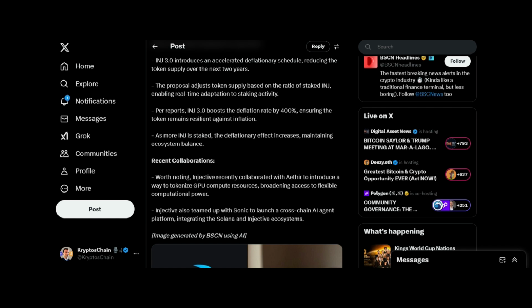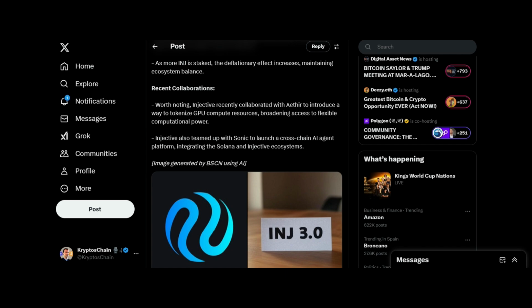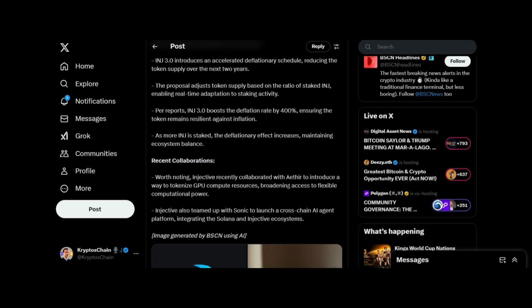And there was also a recent collaboration worth noting, which is Injective recently collaborating with Ether to introduce a way to tokenize GPU compute resources, broadening access to flexible computational power. But Injective also teamed up with Sonic to launch a cross-chain AI agent platform, which integrates the Solana and Injective ecosystems. So it's great to see that Solana and Injective are going to work together. Remember that Jump Crypto, one of the largest market makers, does have a development team dedicated to Solana to work on Firedancer, which is Solana's major upgrade.